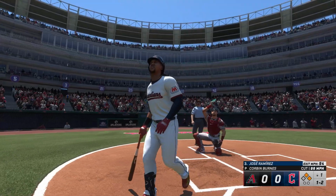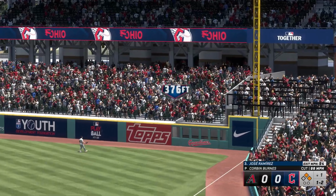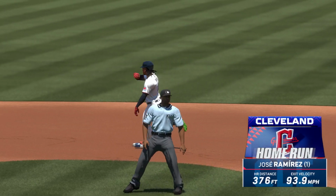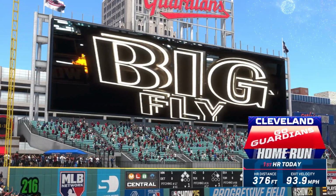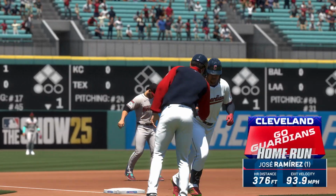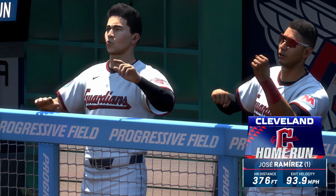Drilled to right, way back there, and that is gone. And that's how they take the lead. It's 3-0. The brighter the lights, the more he shines. Yeah, this guy lives for big moments, and right there made a statement big time.